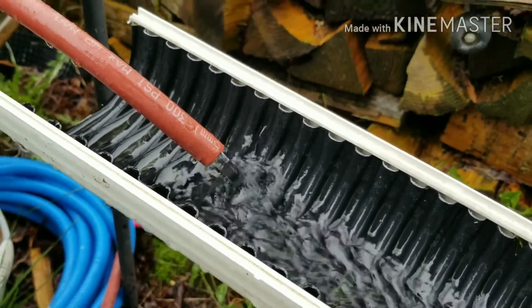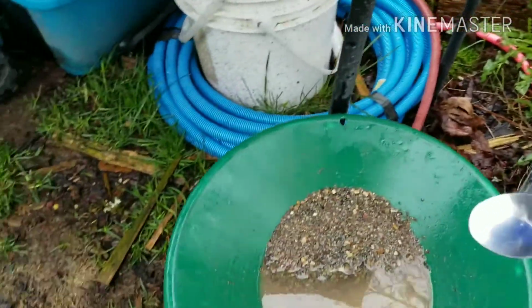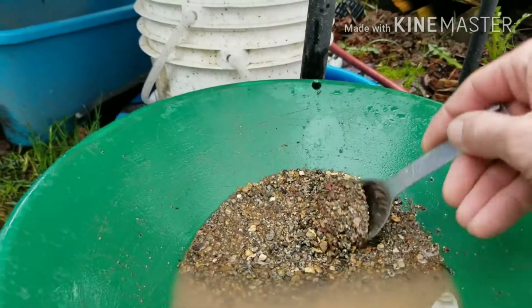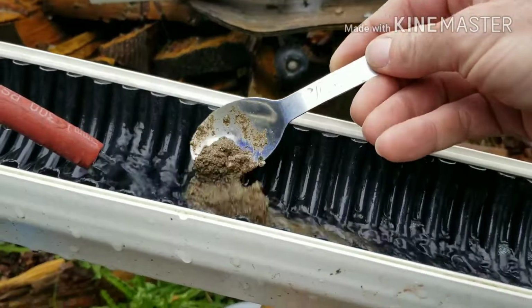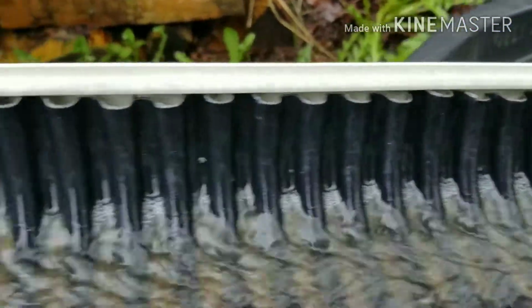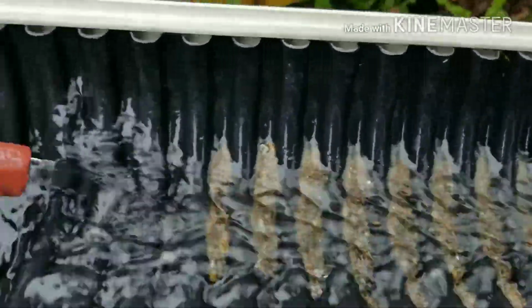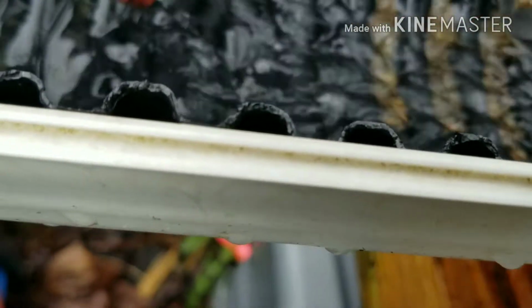All right, dirt nerds, I'm gonna get a scoop here and let's start feeding this little machine. You see, there it goes. The material is stirring very well. I don't know if you can really see that with this camera I got going here, but it is processing the material. Everything is doing just what it's supposed to do.